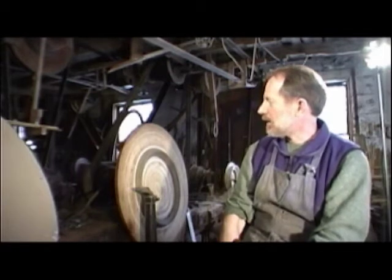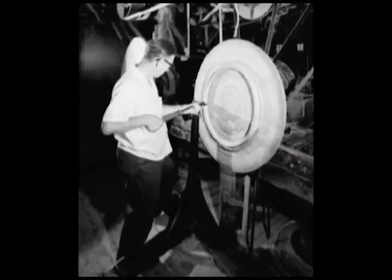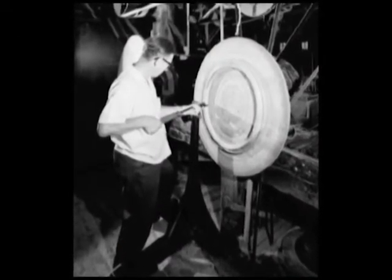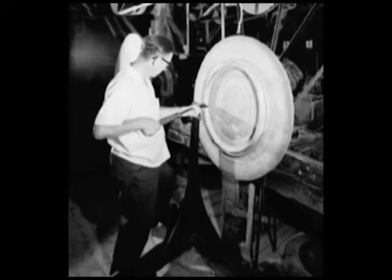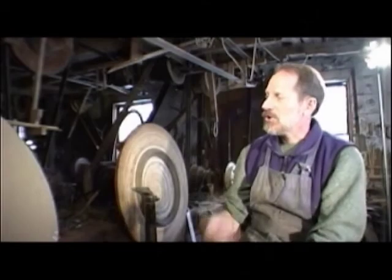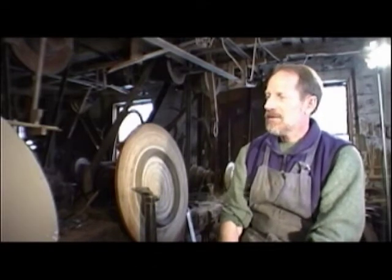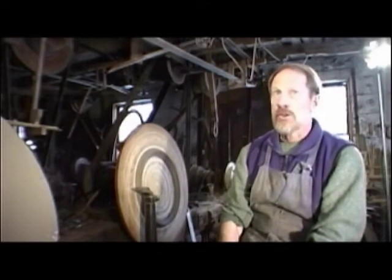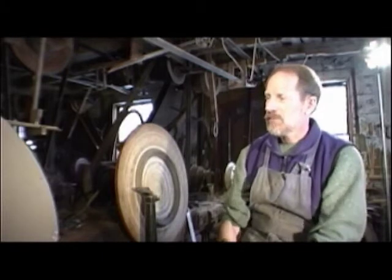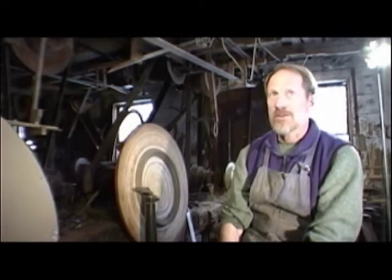To be involved with the preservation of all this vintage technology, which as it turns out has never been superseded and can't even really be equaled for what it does, to be entrusted with taking care of it and preserving it, but using it as well and respectfully using it, that means a lot to me.